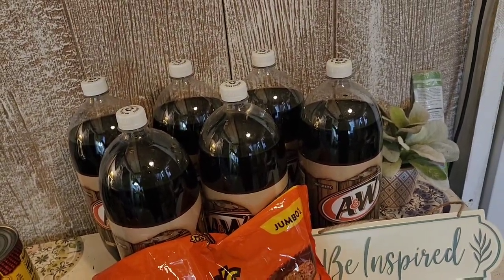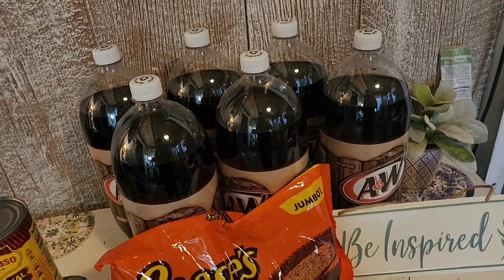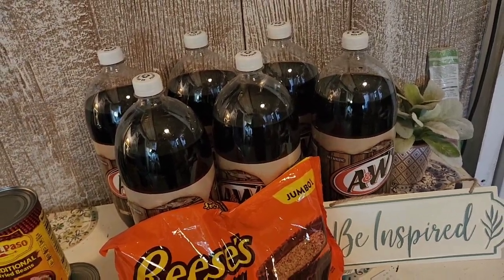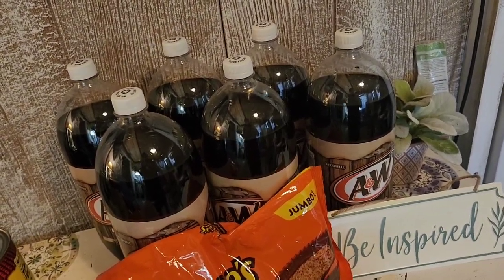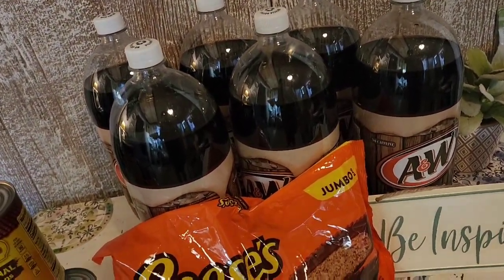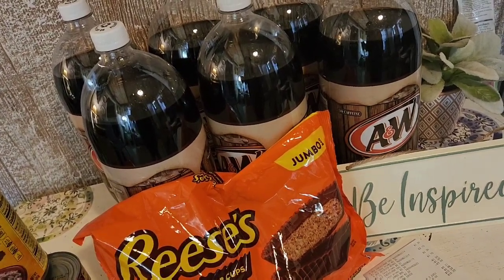$15 worth of 2-liter drinks or sodas, pop, whatever you call it, for $4. And even if you don't drink this stuff yourself, and you're going to be having company, get it now. Why? It's cheap, $4 for 6. That's under $1 a bottle for name brand soda. And in this case, could be dessert. Yep, it can still be dessert, because we can throw this with some ice cream and have root beer floats.